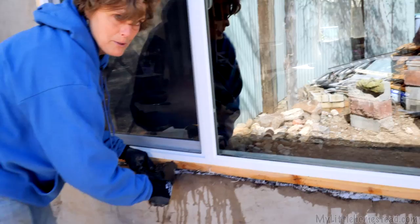When they put the trim in, these wood pieces here, they're not very kind. They just rip out whatever's in their way. And we have to come back here and fix it.